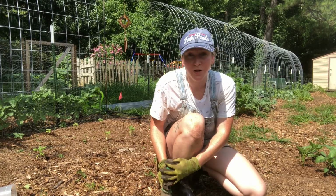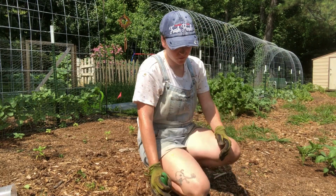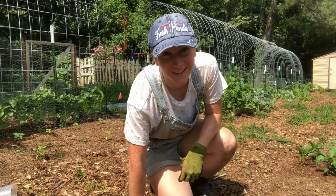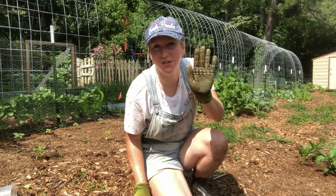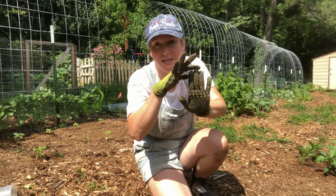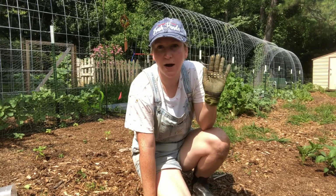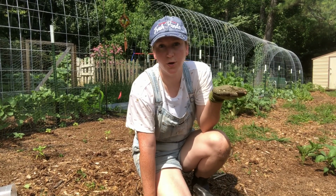And if you want to know a cool trick, something that has really helped me in the garden, you should measure your hand. It may seem kind of silly, but if you measure your hand from the bottom of your hand to the tip of your middle finger and figure out how long that is, you can use your hand as a ruler when you're gardening.